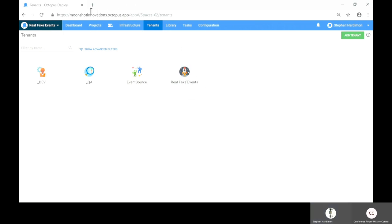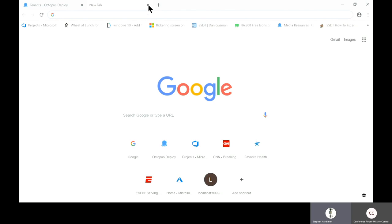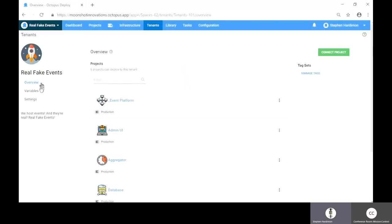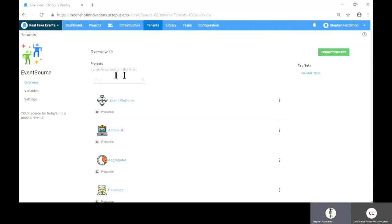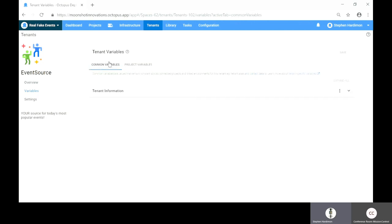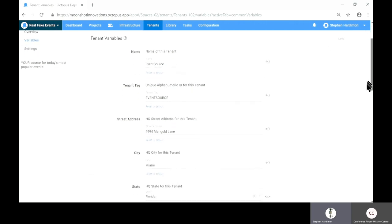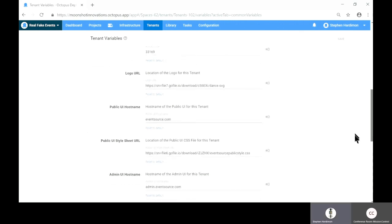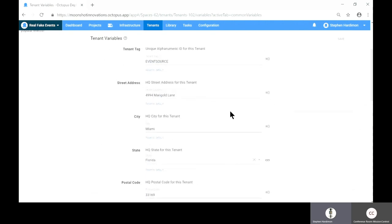In addition to Real Fake Events, which is my company, I've added another tenant called Event Source. They want to do the same thing that I want to do, which is manage events. I make events, and then people say yes, I'm going to that event. So I've sold them my platform, and it's parameterized, so all I have to do is enter values for their platform instead of mine. During the deployment, these values will be substituted for the Octopus token instead of my stuff.